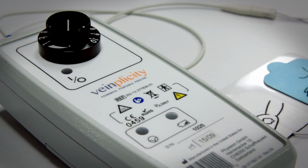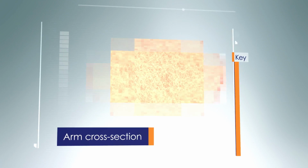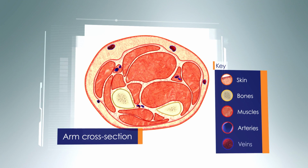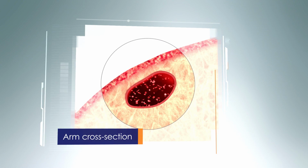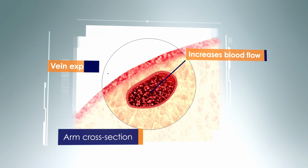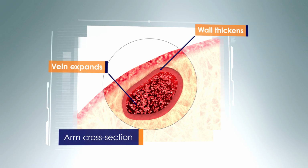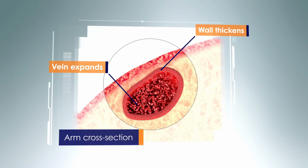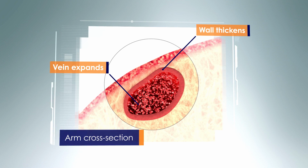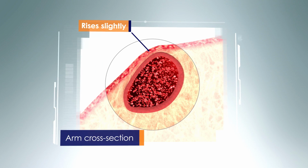The Veinplicity device is a portable, easy-to-use electrical stimulation unit. By applying a gentle electrical stimulation to the forearm, Veinplicity increases both local and venous blood volume. This causes both an expansion of the lumen diameter and increases the rigidity of the vein wall. This venodilation enhances stability and reduces the likelihood of collapse if blood is drawn. The vein may now be more prominent on the surface of the skin due to the dense muscle tissue below pushing it upwards.